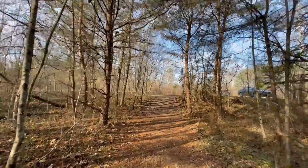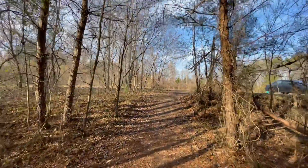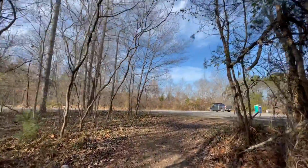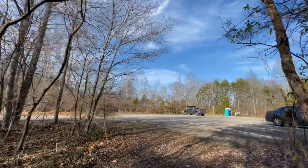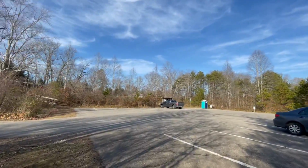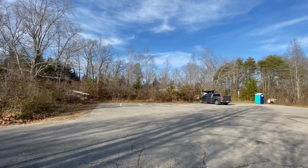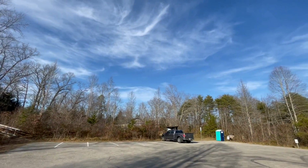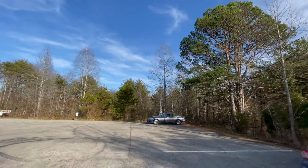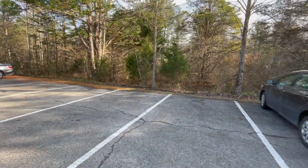And here you can see we're on our way up to the parking lot. This is a nice layout because you can park your car. You don't have to carry a lot of equipment with you, food, water. I always have at least a bottle of water and a granola bar just in case. But this is nice. You can have hot days. You can have a cooler in your car, refresh with a nice drink of some sort, non-alcoholic, of course.